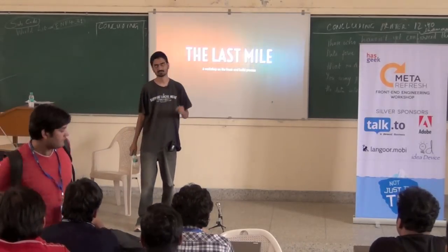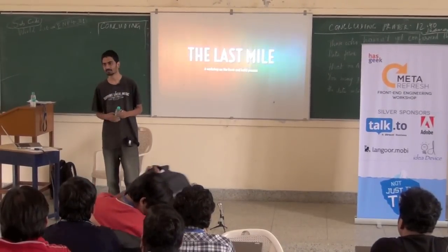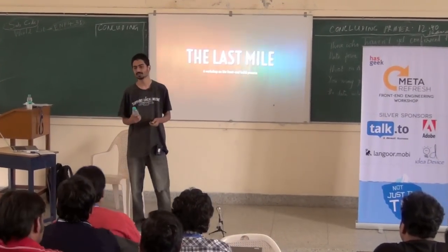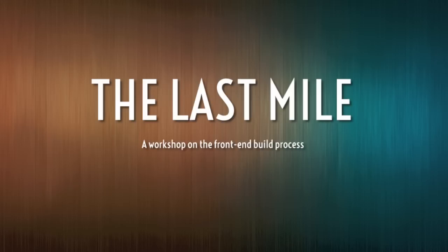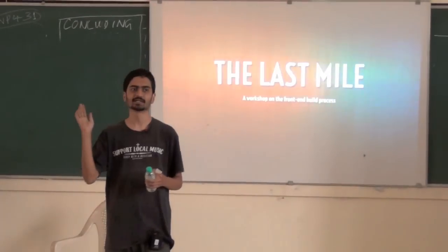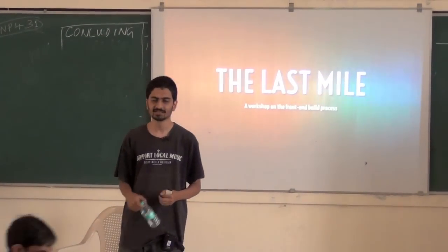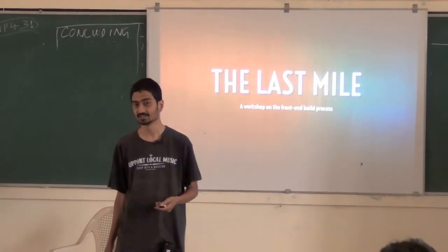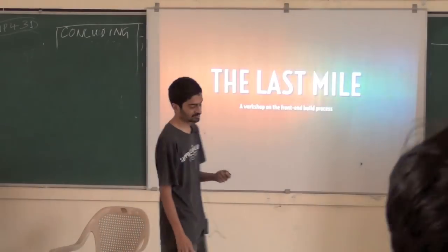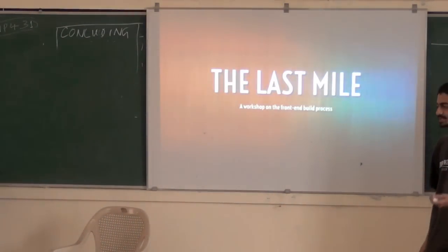This is a small workshop, so the word workshop doesn't quite apply. We'll be talking about the front-end build process. Historically, front-end developers have essentially just written their code and gotten the back-end guys to deploy it to production. And it's been the back-end guys' job to figure out how to include it on their HTML pages. And the back-end guys don't really care that much about the front-end, or at least traditionally they didn't. This is obviously back when JavaScript was a toy language. Of course, things have become a lot more serious now.